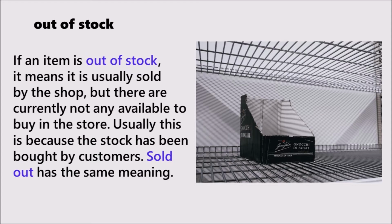Out of stock. If an item is out of stock, it means it is usually sold by the shop, but there are currently not any available to buy in the store. Usually, this is because the stock has been bought by customers. Sold out has the same meaning.